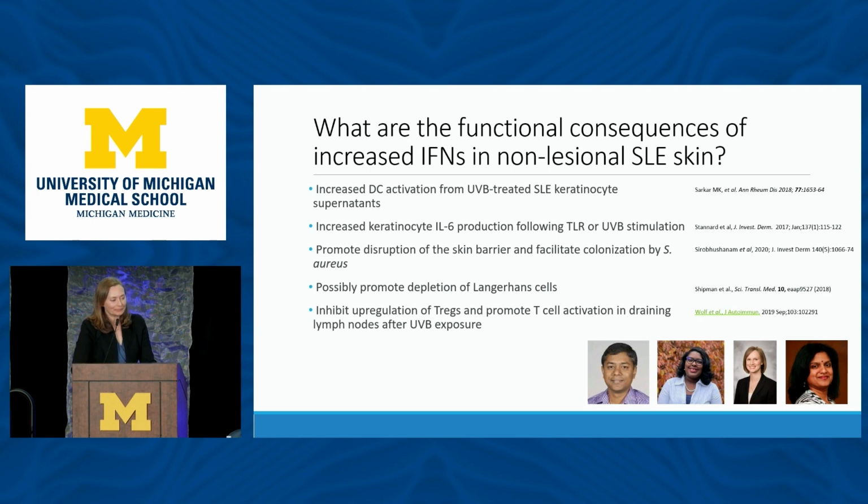So the things that we see from these high interferon signals are increased dendritic cell activation. Especially after UV exposure of these keratinocytes, we see more cytokine production when keratinocytes are primed with interferons. We also have found that interferons really disrupt the skin barrier and promote colonization by Staph aureus, which can lead to more inflammation. And our group has also shown that these type 1 interferons inhibit Treg production after UV light, and so you actually don't get that negative inflammatory signal that you would normally expect after UV exposure.